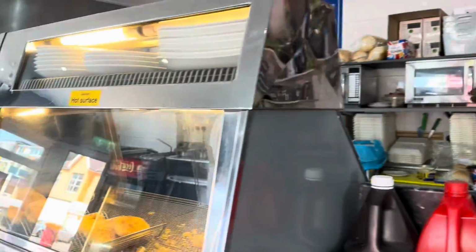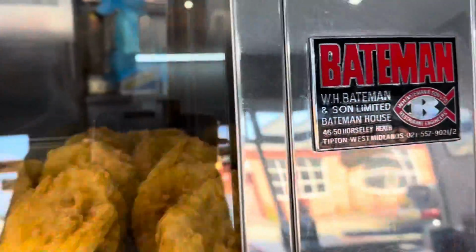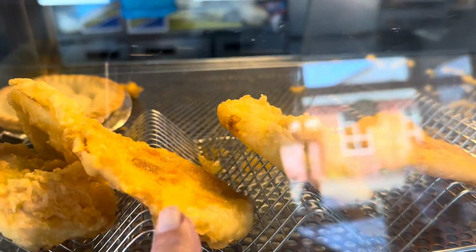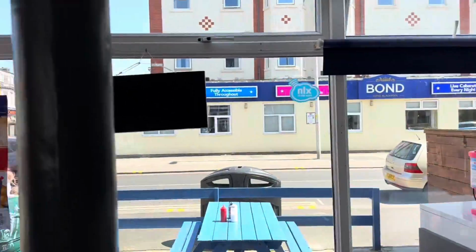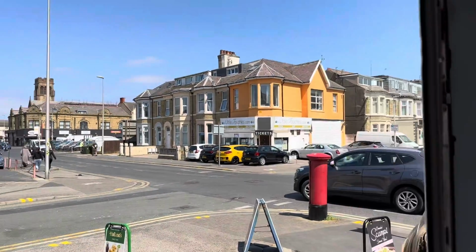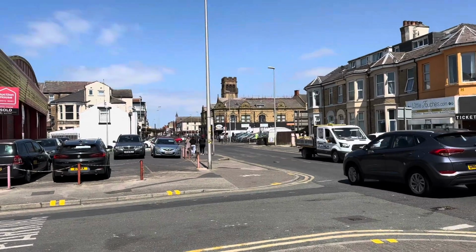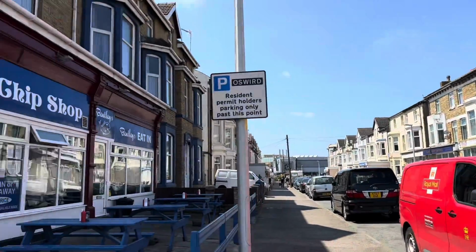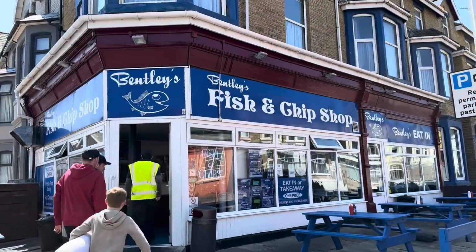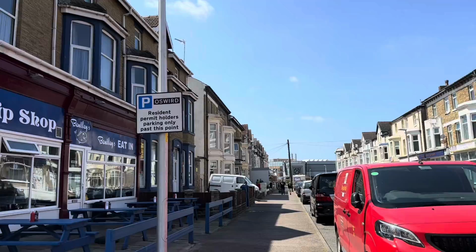Very nice meal, I have to say. You were right, people. I think these might be your Yorkshire fish cakes. Are these scallops? Spam fritters? Goodness, you don't see them either. Oh, very nice. So that's definitely one to put on the list to be recommended. I think that one's going to be right at the top of the list. Bentleys Fish and Chip Shop at the corner of Withnall Road and Bond Street.